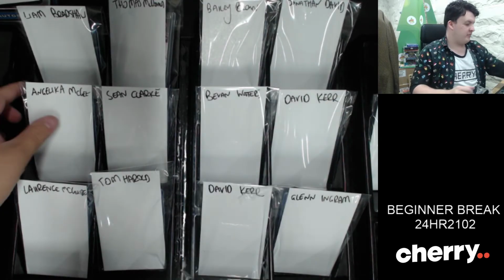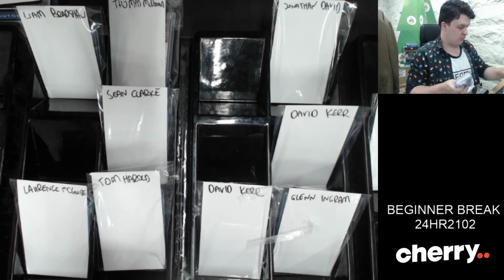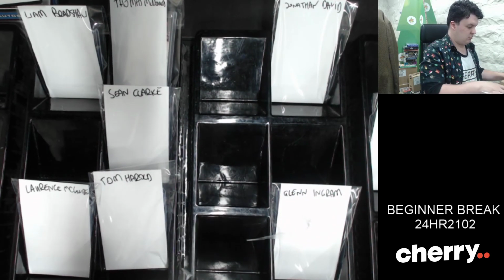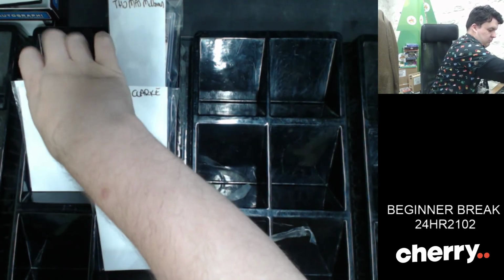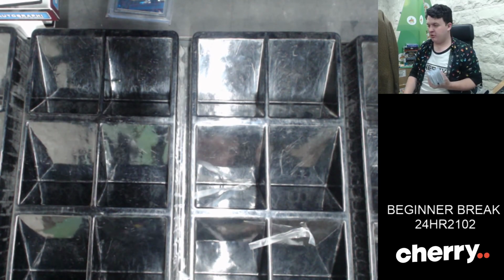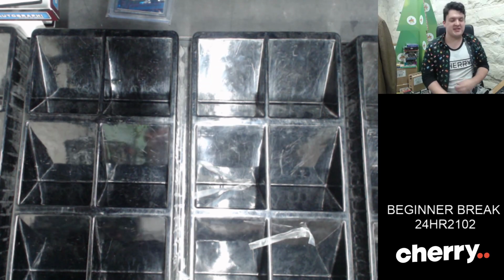And that is that. From here, we grab a rough alphabetical order. And that is how a break is sorted. This is now then put on the wall, ready to be sent out in the next dispatch.